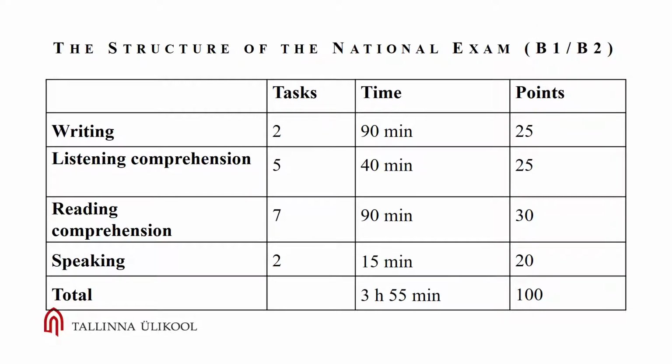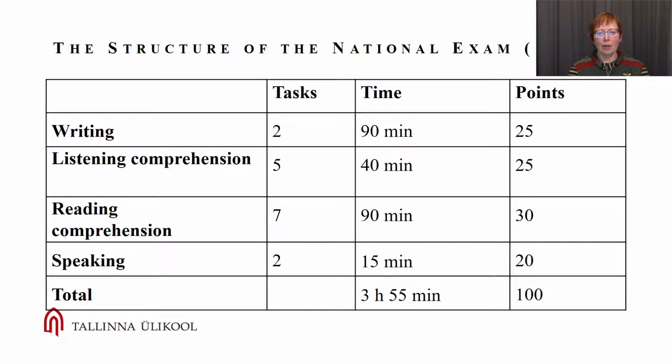Before we start looking at the speaking test, let's consider the structure of the national examination in the English language altogether. The national examination in the English language has 4 papers: the writing paper, the listening comprehension paper, reading comprehension paper, and a speaking test. The writing paper has 2 tasks, and students have 90 minutes to complete them. The listening comprehension paper has 5 tasks, and the time now is 40 minutes. For both these parts, writing and listening comprehension, students can get up to 25 points.